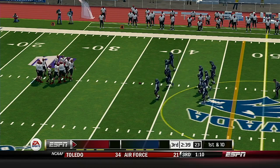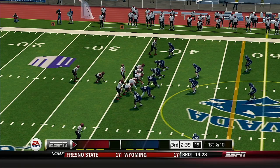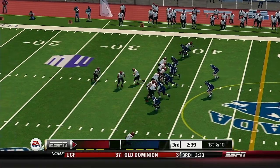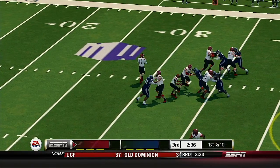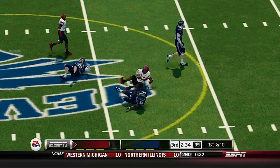Well, the guys are chomping at the bit down there, waiting for the game to start back up. San Diego State is up seven. Play fake. Here comes the defense. And he's tackled at the 44-yard line.